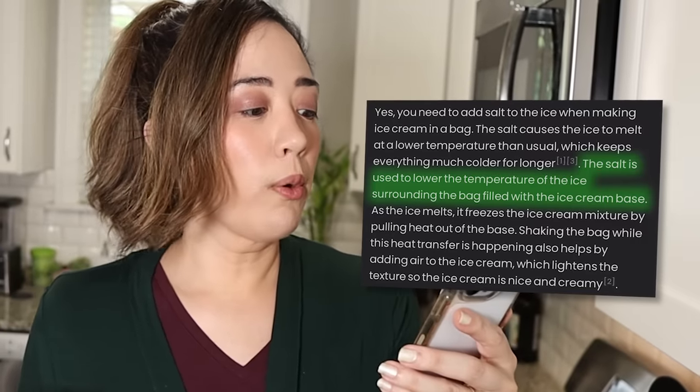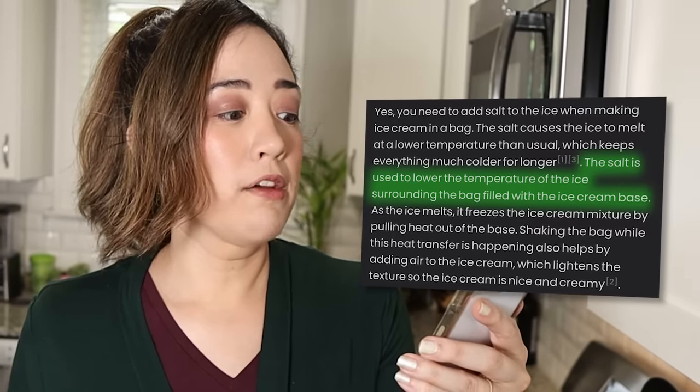And there's a scientific reason why you need salt with the ice. It says that the salt is used to lower the temperature of the ice surrounding the bag filled with the cream.